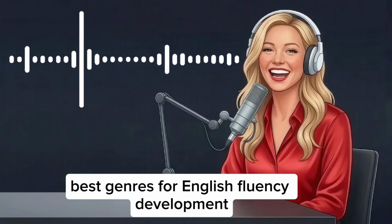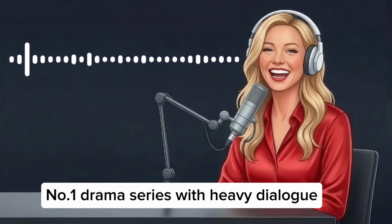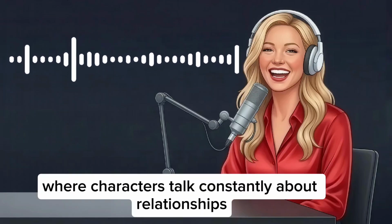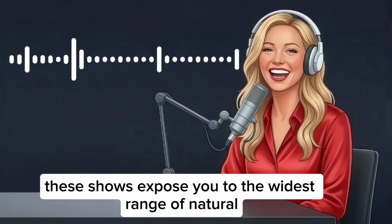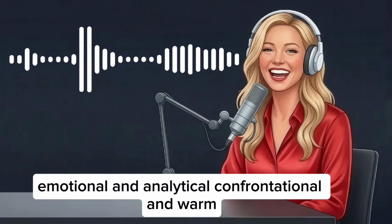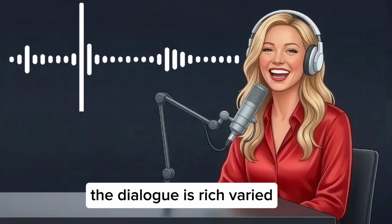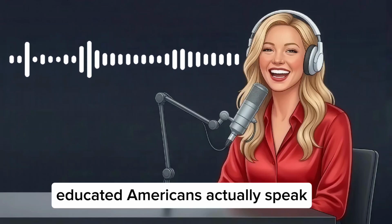Best genres for English fluency development in order of effectiveness. Number 1, drama series with heavy dialogue. Shows where characters talk constantly about relationships, decisions, emotions, conflicts. These shows expose you to the widest range of natural, conversational English, formal and informal, emotional and analytical, confrontational and warm. The dialogue is rich, varied, and representative of how real, educated Americans actually speak.